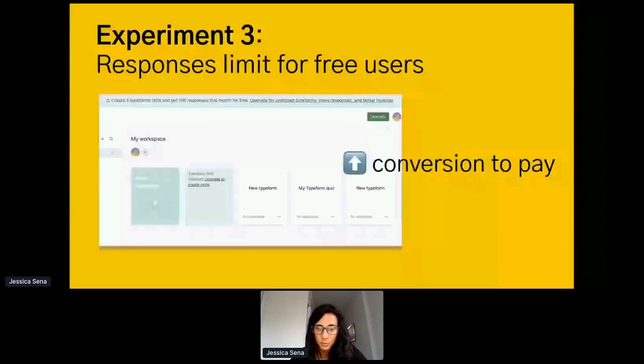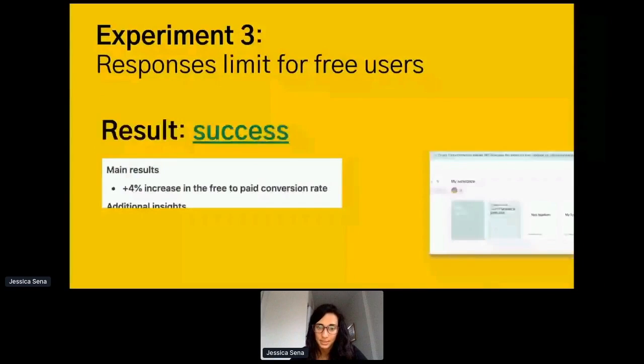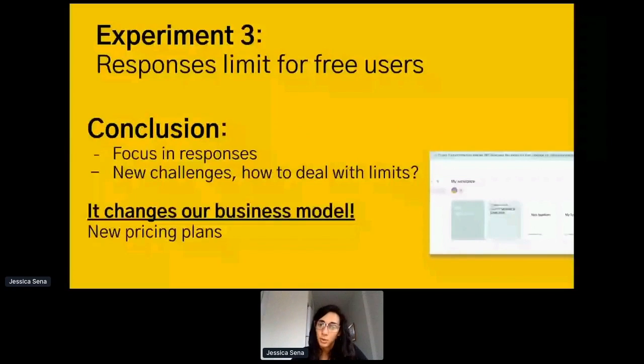And actually, this experiment was a complete success. After doing it, we saw that we had increased by 4% the change from free to paid users. And this is important because after running this experiment, it actually brought a complete change in our business model.